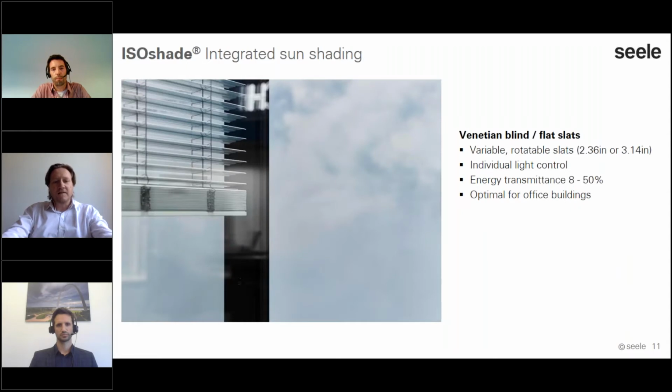So, Venetian blinds, flat slats. Be it new or be it old, when something works and when something is simple, it should be utilized. And with reference to this, Venetian blinds are providing optimal light control. They provide maximum flexibility. The slats can be tilted so that the incoming light can be directed to suit the individual needs. They provide a pleasant interior climate.